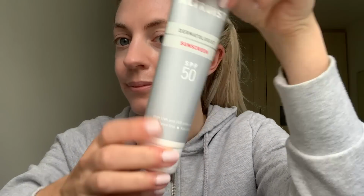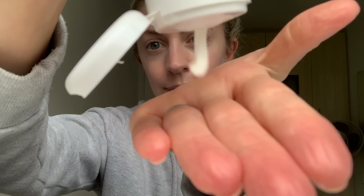But this sunscreen is amazing, mostly because it's fragrance free and really doesn't irritate sensitive skin. So I've been applying the SPF 50 to my face. I've been taking in all of her advice about actually watching how you apply it, so not missing areas that are really crucial like the sides of your face, your ears, and really being diligent about how much you apply. So that is certainly something I've been doing, and I really do like the SPF 50. I was using it all last year.